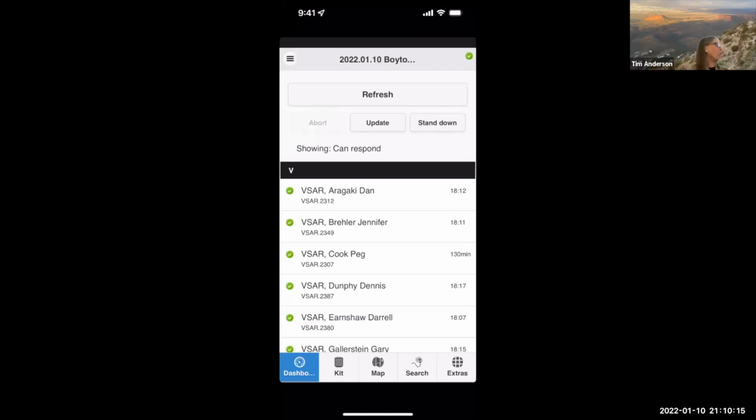If you don't do that, what happens the next morning, if we haven't done anything behind the scenes, you go to check in the morning, and all you can do is check out because you checked in last night. It's confusing.